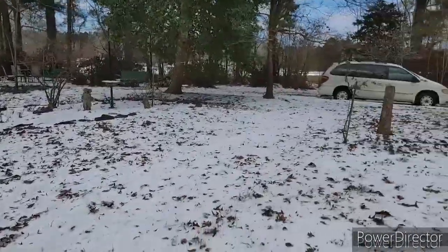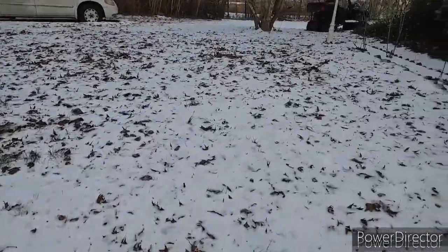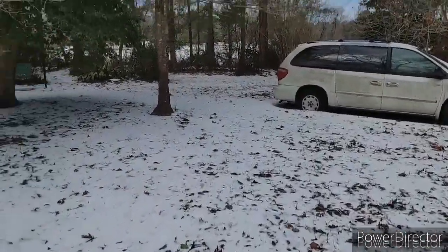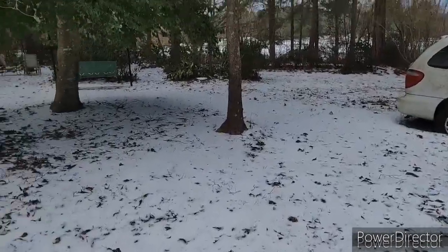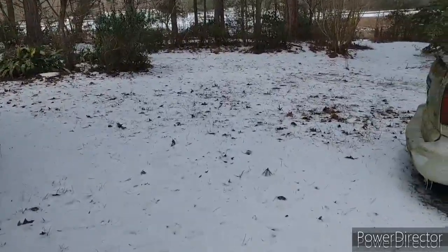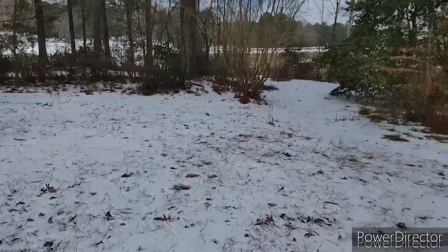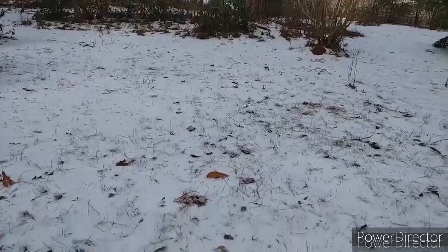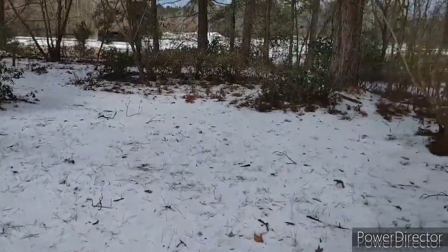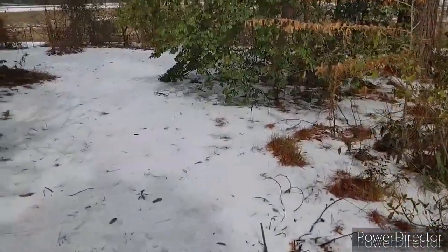Luckily, we got mainly sleet and not as much freezing rain. Some people got freezing rain. Let's walk this way. We'll go look at the road. Busted a lot of pine straw out here. Oh, there goes a vehicle. Road must be a lot clearer today than it was yesterday.